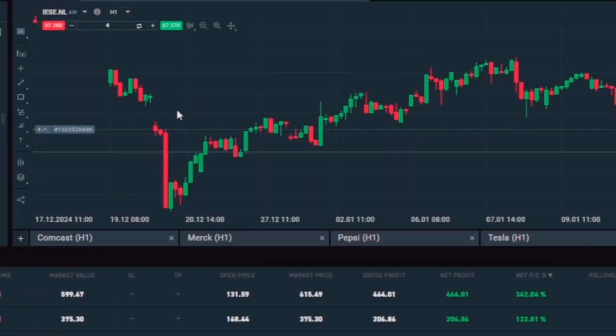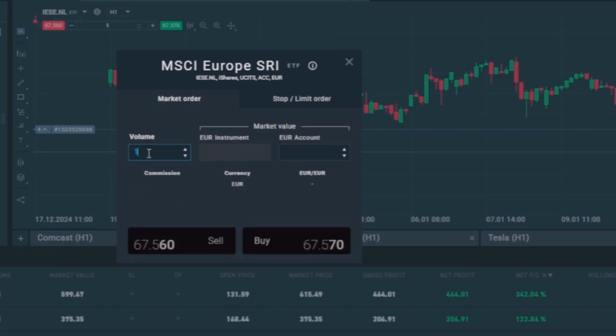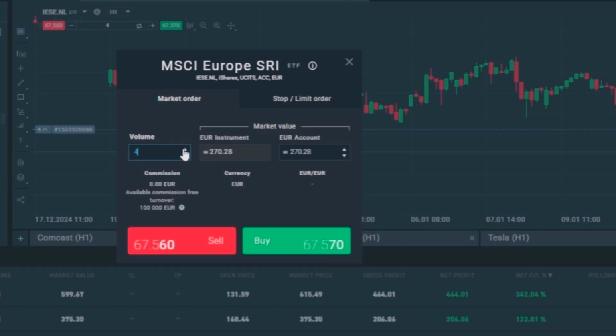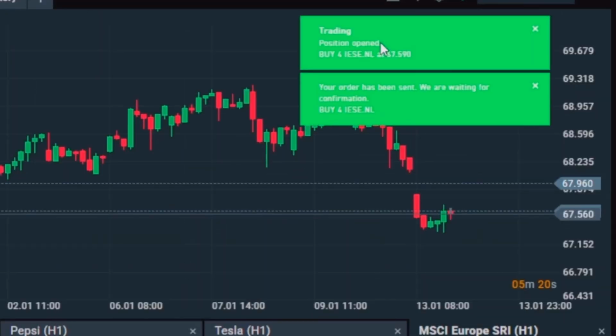To buy, I will right-click on the chart, select New Order and choose the volume I want to buy. In my case, I will be buying 4 shares. Once I click on the Buy button and confirm the order, it's all done.